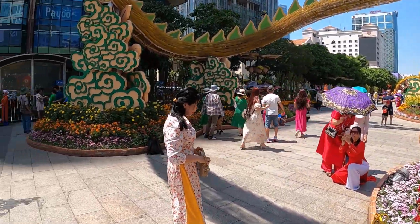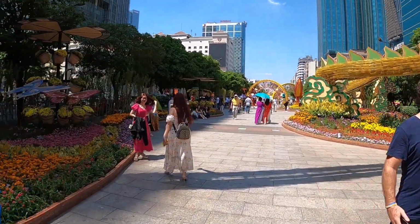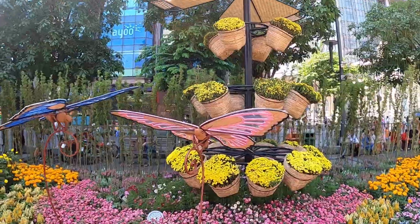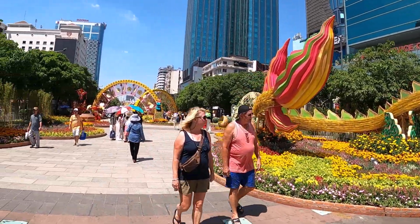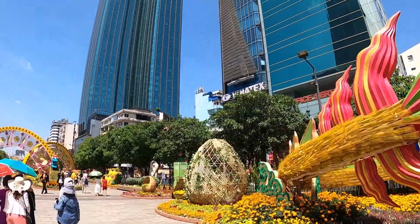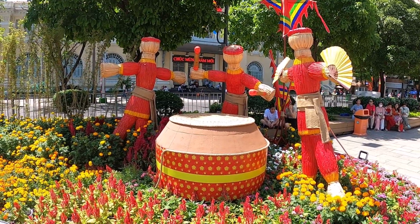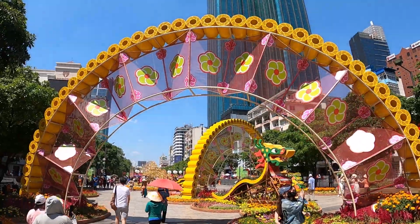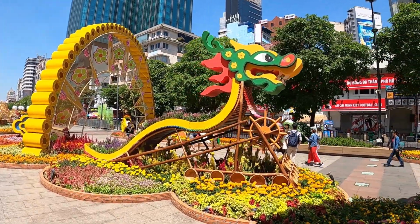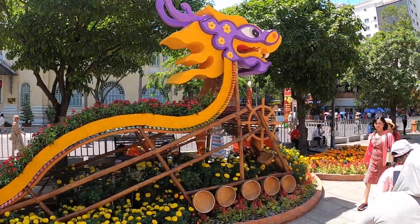Certainly no expense spared when it's come to the flowers. What the hell? And this goes all the way up, right to the Ho Chi Minh statue. Reached the end of the dragon here. Some bloody funky Vietnamese music going on. I'm bloody liking this music.